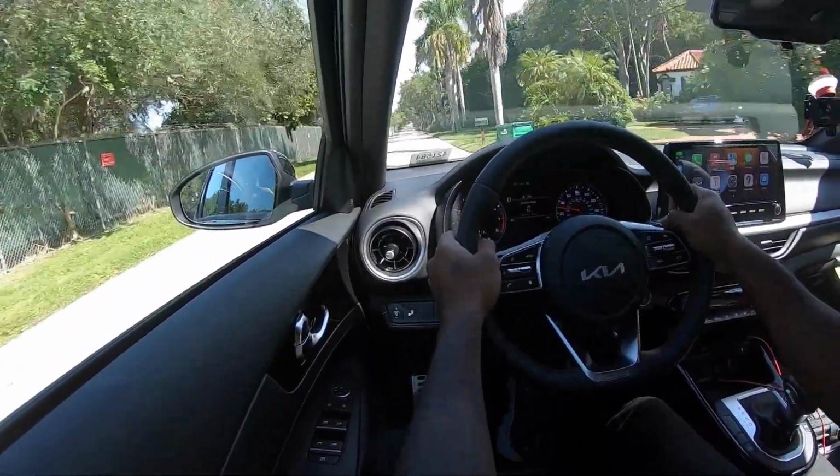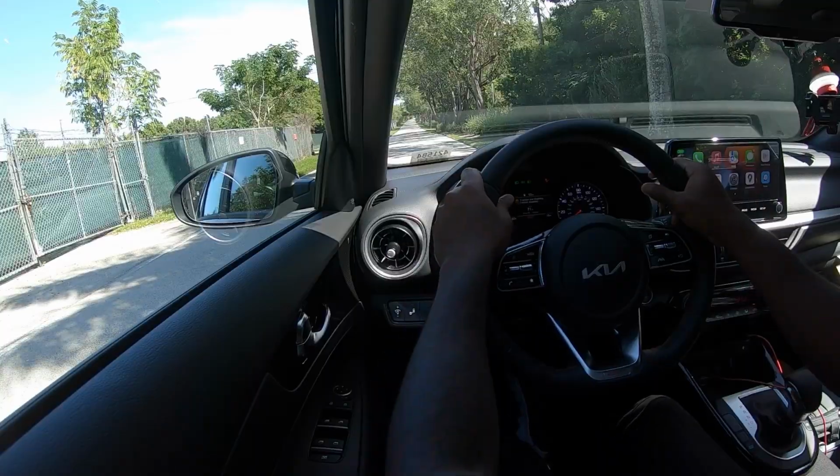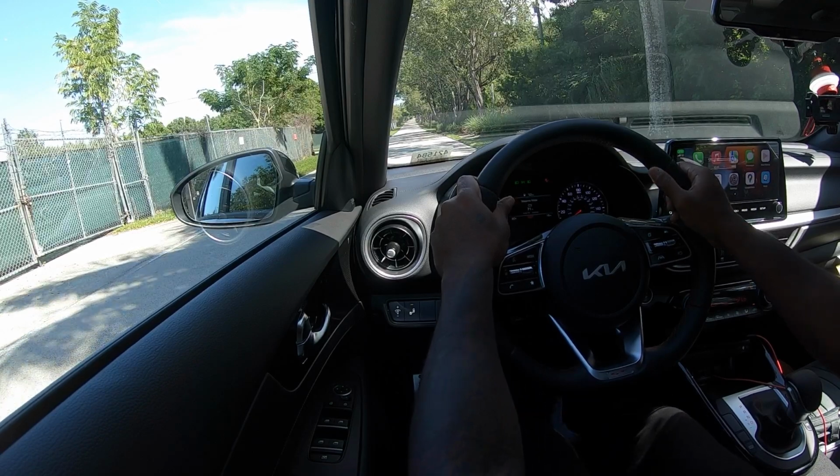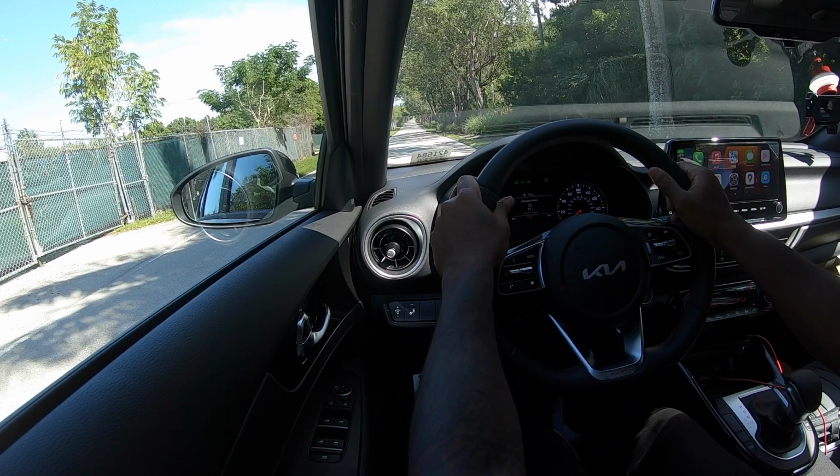But let's do a launch here just because we can. I'm gonna put the vehicle into its sport mode here. It doesn't have a Sport Plus setting, but it does have a sport mode. I'm gonna turn off the traction control. Everything is completely off. Foot on the brake and accelerator. It barely does anything. It's holding at around 2,000 RPM. Nothing.